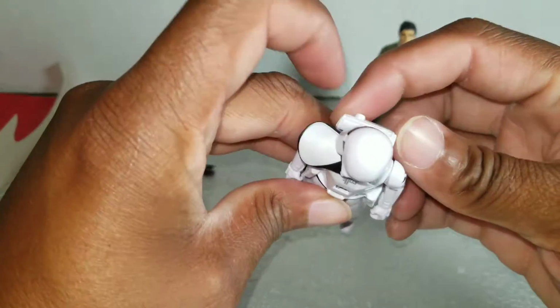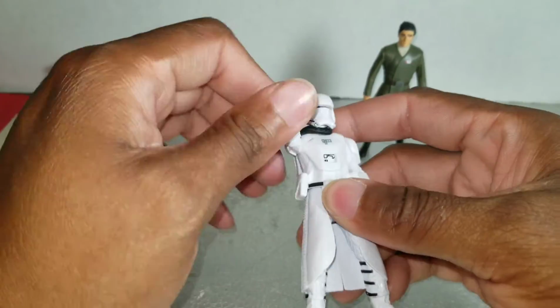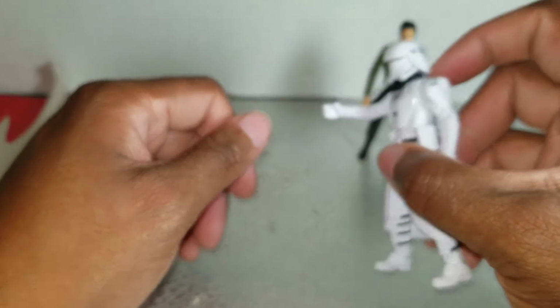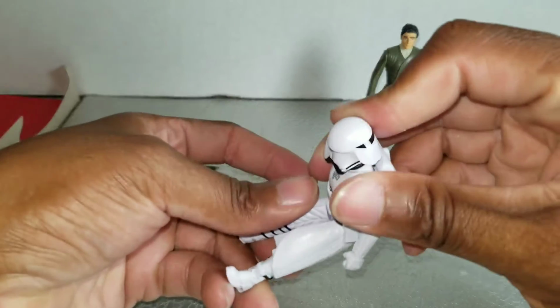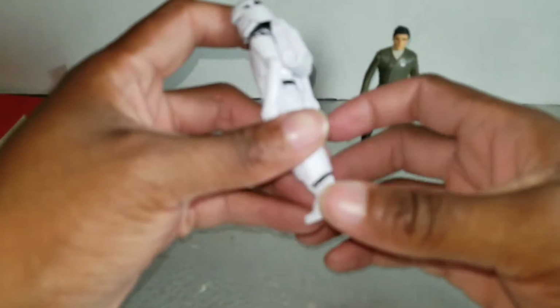Let's check out his arms, shoulders. Rotation 360 degrees on his left arm. His right arm, because of the shoulder, goes up that high. Goes back that far. Again, this probably comes off. His legs go up that high so he can have a perfect seating position. Don't go back any further.